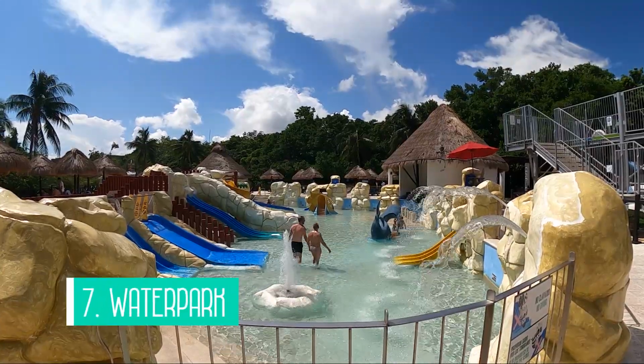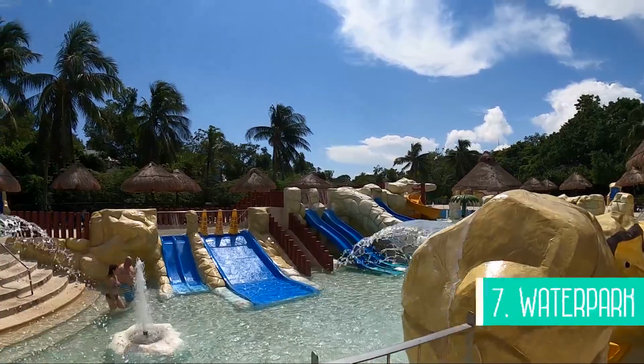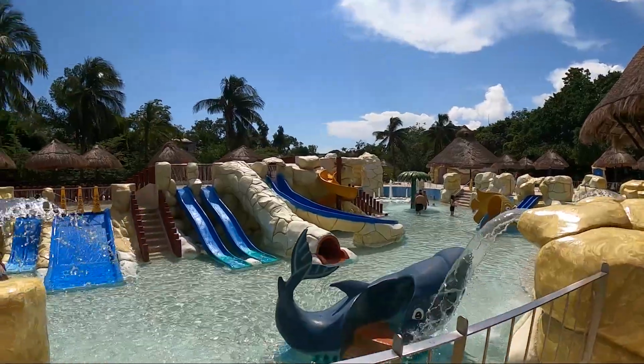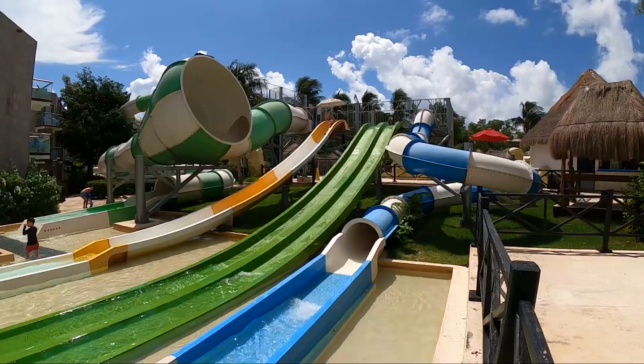The seventh thing on my list is the water park area. If you're going with kids, I'm sure this will be a big hit for your family, but if you're going with adults, you still may enjoy this attraction. I went on a few of the medium and small slides, but there were even bigger slides for more adventurous guests. There was also a bar here at the water park and some food items for lunch as well.